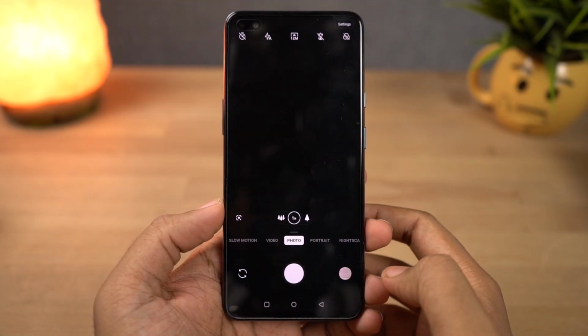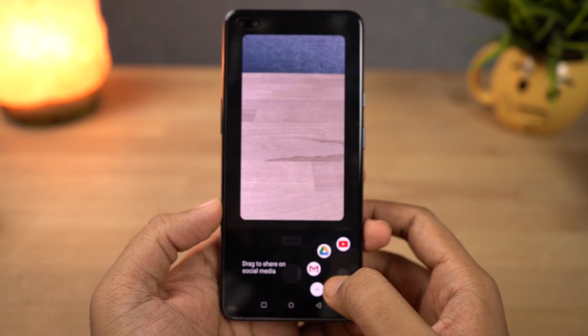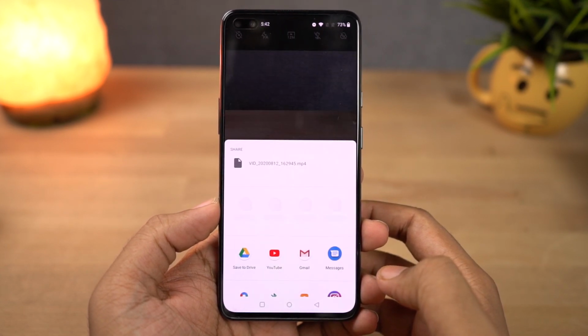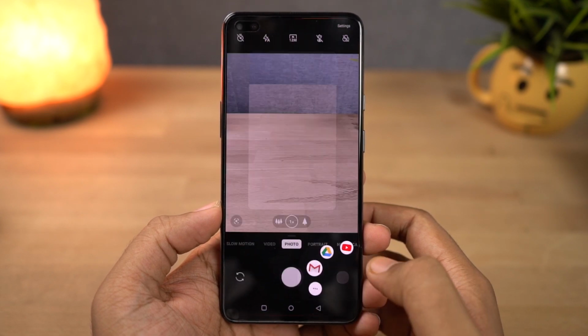Next, we have a brand new quick share feature in the stock camera application. Once you take a picture, just press and hold on the small preview on the camera application and you get some quick shortcuts to share that particular picture. It's not a major feature, but a pretty cool addition, and the animation itself looks pretty cool.